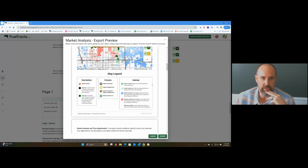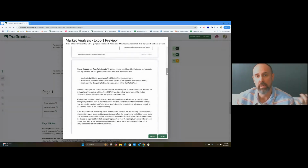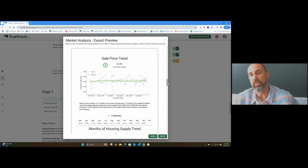We're going to include the legend. It's going to explain to them what the heat map means, what all the polygons mean, what the green dots and the black dots mean. We're going to explain to them the market analysis and the time adjustments. We're going to reiterate that we're doing things in line with the Fannie Mae selling guide. Again, revision prevention. Please don't send a revision. We're doing this the way we're supposed to. And then we're going to have the charts. So you're going to have your charts, your dynamic commentary, and your time adjustment.